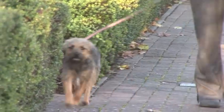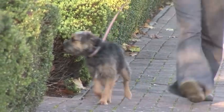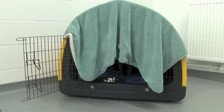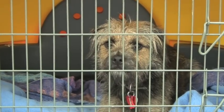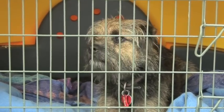So also, ideally you should be walking your dogs in the daylight before the fireworks happen. And also try and feed them a meal high in carbohydrates, because this will make them just that little bit sleepier and more relaxed.